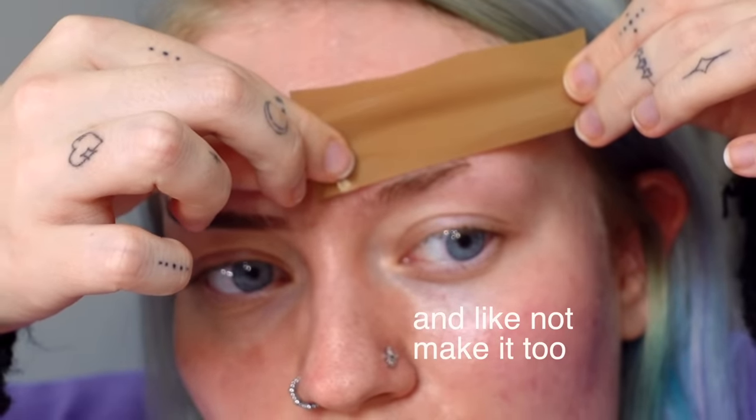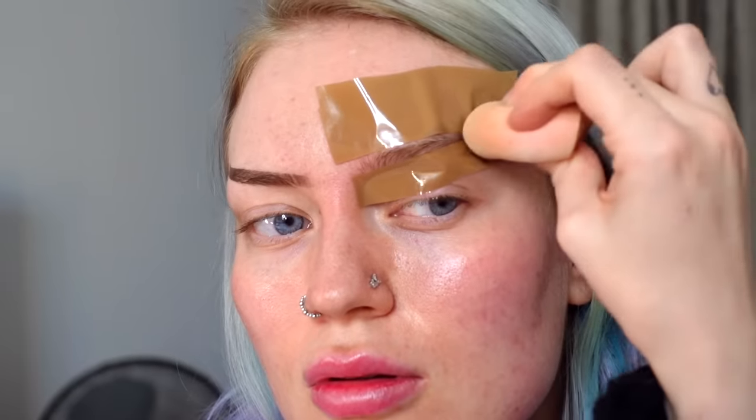Let's see what this eyebrow looks like. Oh. Oh. But actually the shade is not too bad. Just don't like the back. Just need to get rid of the moisturizer, otherwise the tape won't stick, you know. Maybe I'm just gonna start with the top one, not make it too spocky. Ooh, I feel like that's good. Okay, I need to hurry before this comes off again.